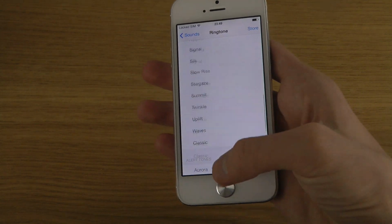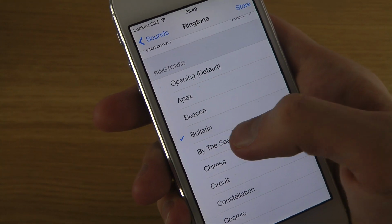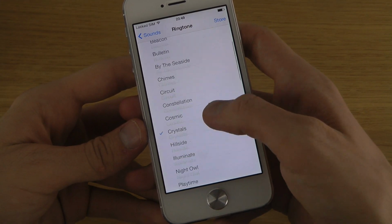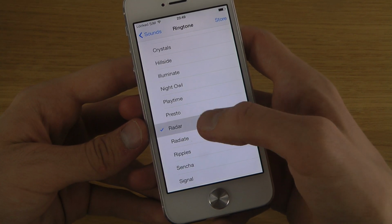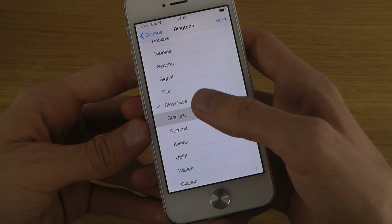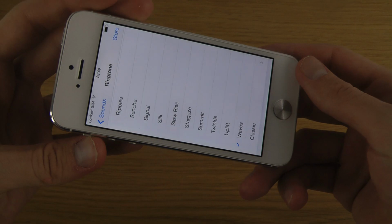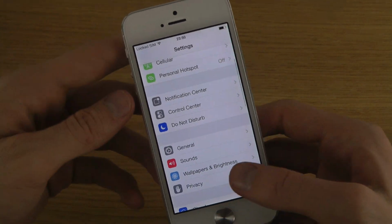The new ringtones here, let's see here, ringtones. This is all new ringtones. And these are new ringtones for the Golden Master Edition of iOS, and this will be in the final version of iOS as well. That's gonna come next week. I like this one. No. I like the waves though, this one. Oh, so beautiful. So that is the third thing that I do like the most.